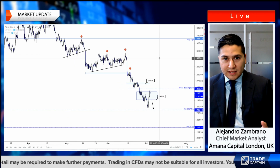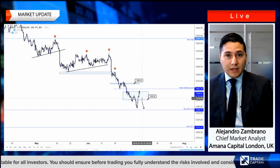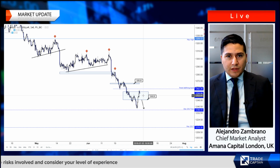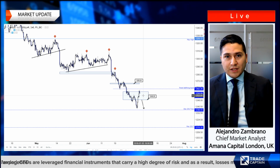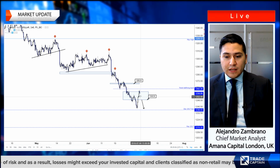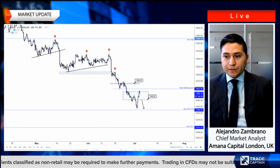Personally, I think it's a little bit premature to think about that because we're still dealing with a downtrend, but it's something to keep an eye on. Also, if we just look at macro fundamentals, the Fed will just continue to increase interest rates, not stop increasing them. So most likely, I think that the long-term macro fundamental outlook remains bearish.